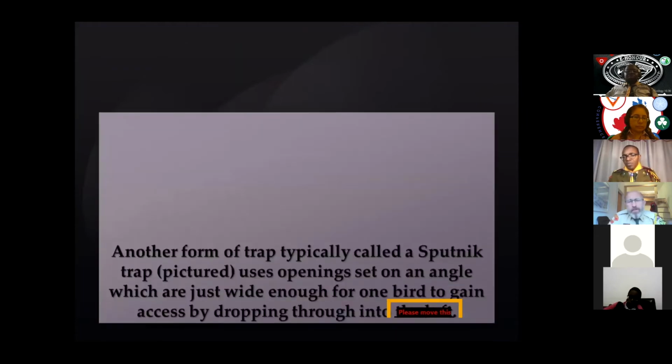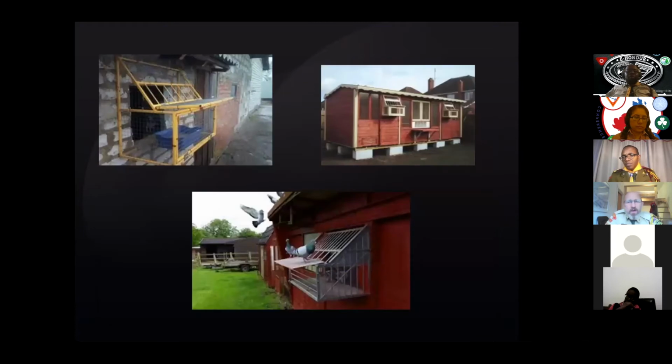Another form of trap, typically called a Sputnik trap. This uses openings set on an angle which are just wide enough for the pigeon to get access and to drop into the loft. But the pigeons can't get out. I'm going to show you how it's designed. There we go. I've got 3 pictures there for you. So the pigeons will jump in through the holes on the angled section. They will jump down and get in, but they can't get back out. By the design, they just can't get back up, fly and get their wings through there. That's called a Sputnik trap.